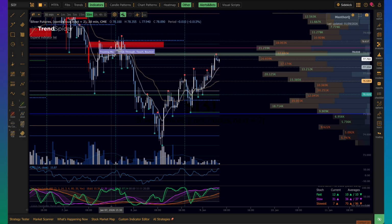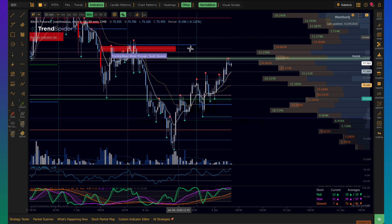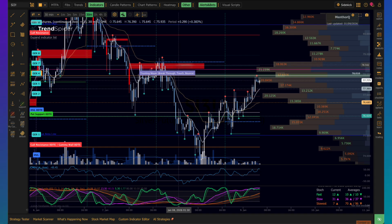This is a resistance, an old resistance zone that was actually support for a long time. And so this anchored VWAP could give us 68, 67 on an updraft. And so that's what we'll be staring down in terms of what we're looking at. And so we want to be really careful here if we're trying to short this or we think we can hold on for a long that goes up and up and up.